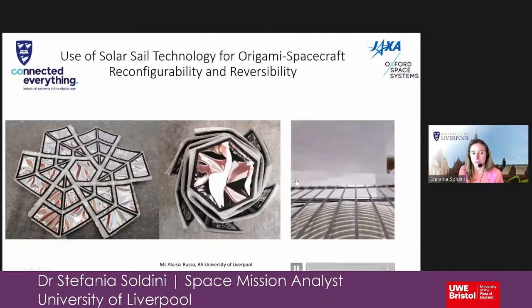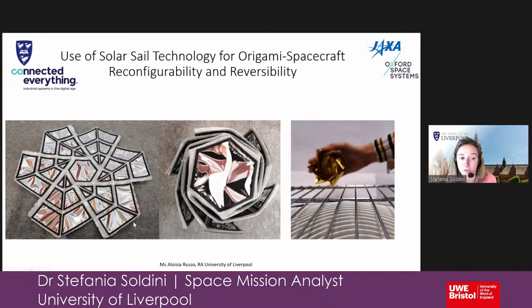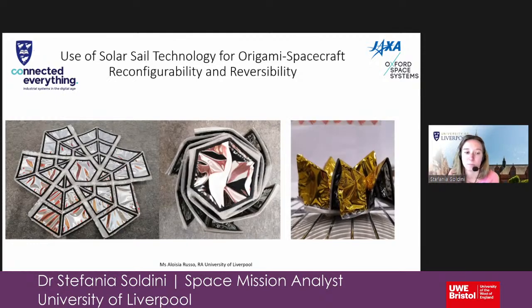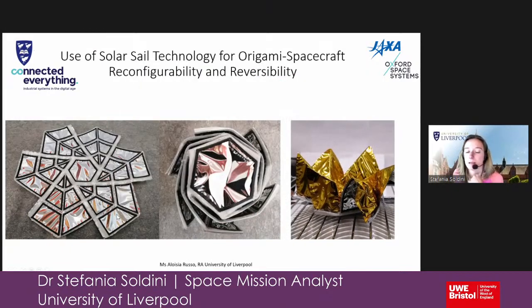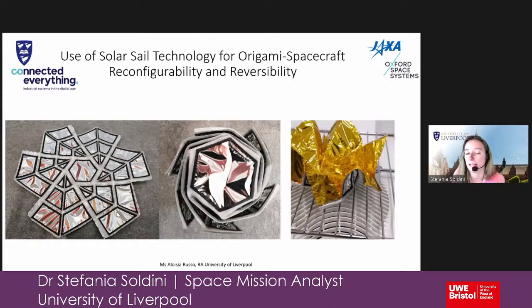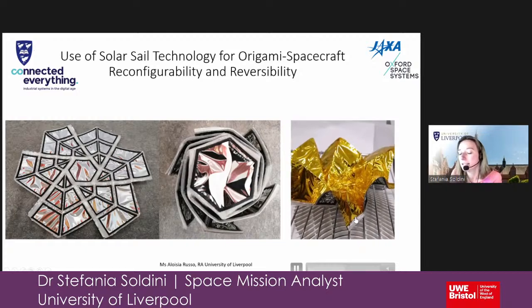And this is a video. As you can see, the material that you see on the base of the origami pattern is similar to what solar sails are made of, which is Kapton, and one side is aluminized, so it's very reflective. You will need to imagine that on each facet we will need to install an actuator that will change the optical property of the sail. In this case, we are applying an external heat to trigger the deployment.